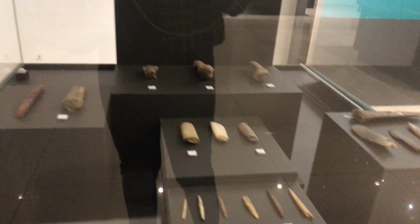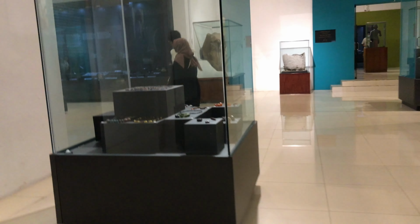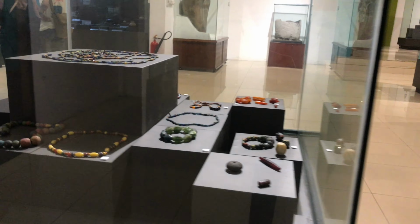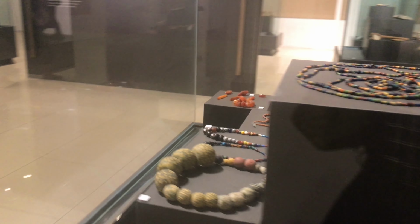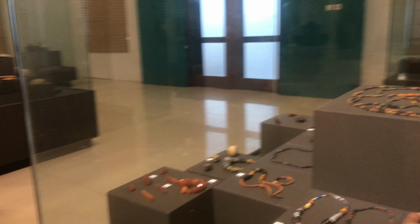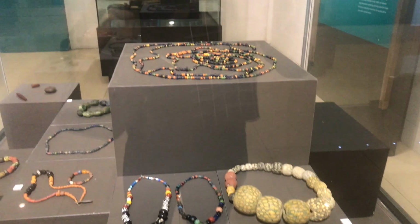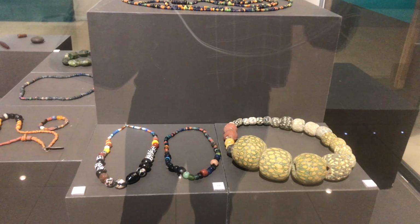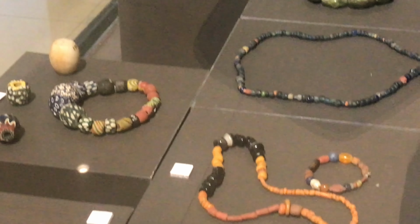Then these are bone tools. So aside from stone, they also used bones of animals for tools. Beautiful beads here. Wow, beautiful beads. This one looks nice. This one, nice collection of beads from prehistoric times.